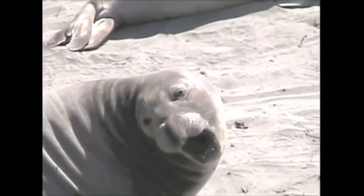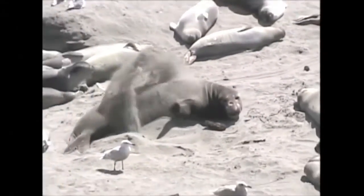Like most mammals, seal mothers care for their young until they're old enough to start their own families. These are a different species of seal. These are elephant seals. He told them, get away from me.